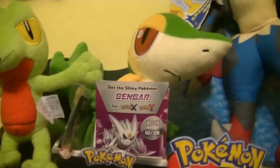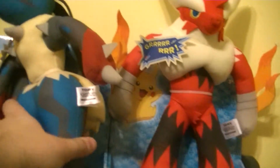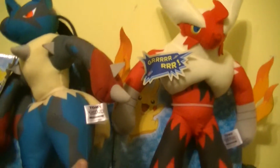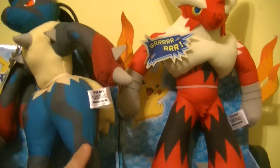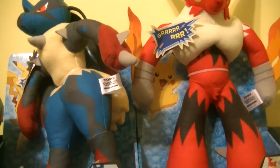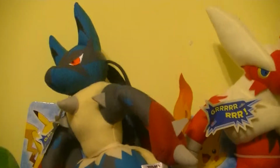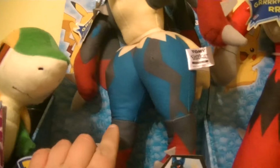That's what I do with the codes, by the way. Mega Lucario, Mega Blaziken. These ones are very hard to store, I'm just gonna say it. But they're gonna be worth a little bit of money in the future. Whenever you see these huge plushies like this, they always seem to be in short supply. They always turn out to be pretty expensive later on.